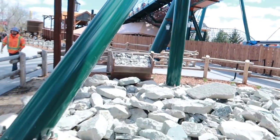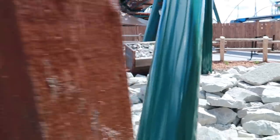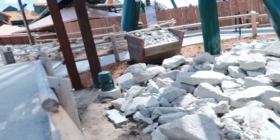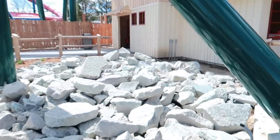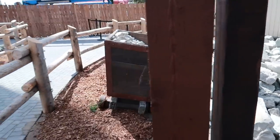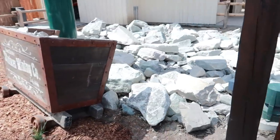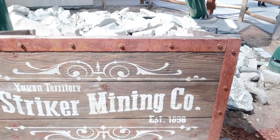The theming is absolutely impressive for Yukon Striker. It's definitely the best themed attraction at Canada's Wonderland. You got minecarts with rocks all over the place. It looks like you're on top of a mountain as you walk around the attraction, and I really like that. It gives it this look like you're on top of a Yukon mountain. You got the Striker Mining Co., established in 1896, Yukon territory.